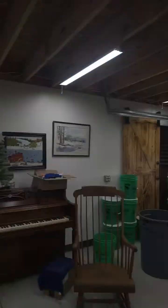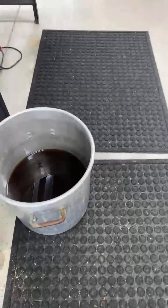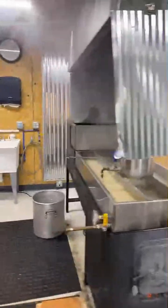I do have this left over from the last boil a couple days ago. So we'll reintroduce that because I ran out of time a couple days ago to get that finished.